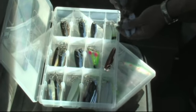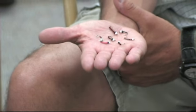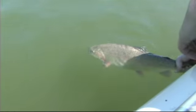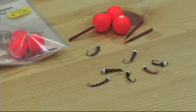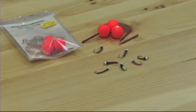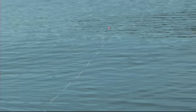These fish get really, really big on tiny bugs, and primarily chironomids. In some waters, chironomids make up to 40% of the diet of a big trout. And so what we'll do is we'll target them with an indicator and then two flies, one rigged to be just off the bottom and the other rigged to be 16 to 18 inches up. If there's nothing else going on, you can bet that the fish are going to eat a chironomid.